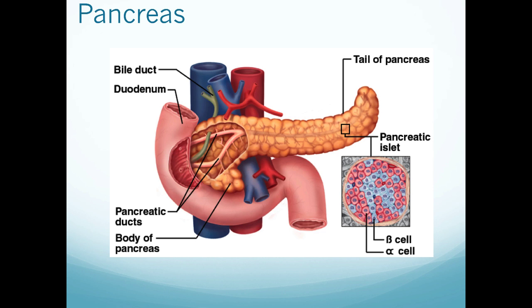The pancreas contains both endocrine and exocrine functions. We will learn more about its exocrine functions during the digestive system, but for now, the endocrine portion has 1 to 2 million pancreatic islets. Pancreatic islets are clusters of alpha, beta, and delta cells. Under the microscope, you will need to be able to identify the pancreatic islets, but you won't need to differentiate between alpha, beta, and delta cells.